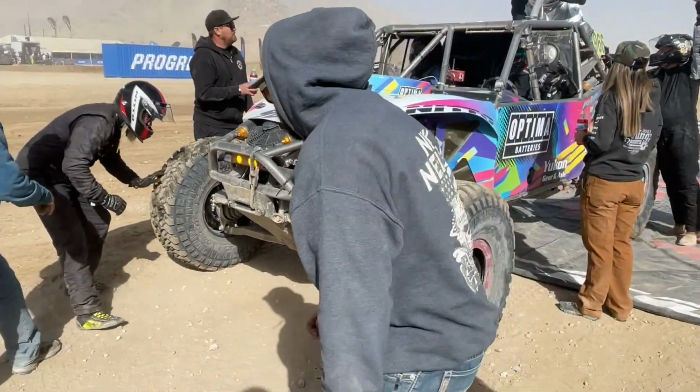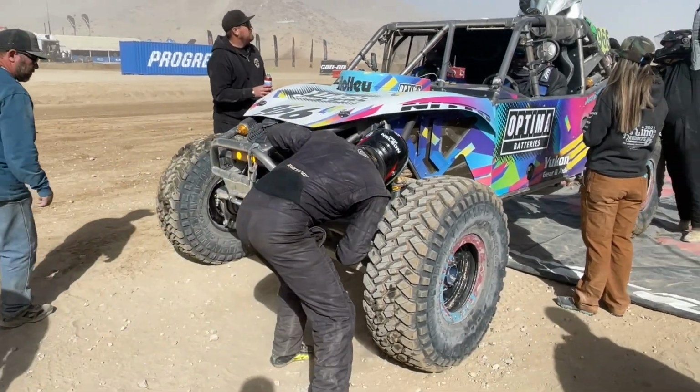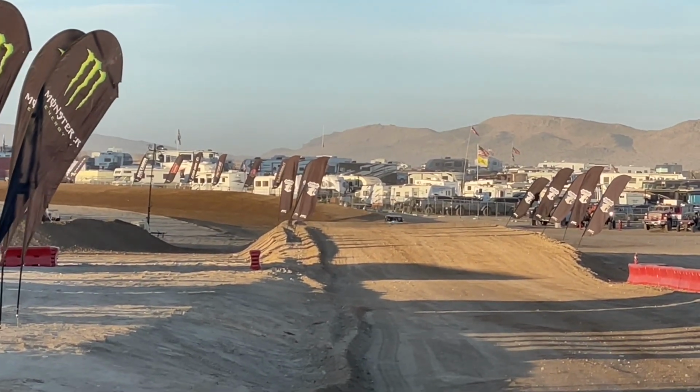I was super stoked that we got to pre-run all this stuff because it just gave me a good idea of how to get the car through. It may not be the same wheelbase and width, but it just put eyes on the trail, so it helped a ton. So I was super stoked on the result.